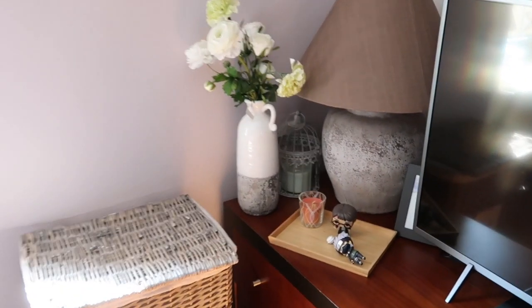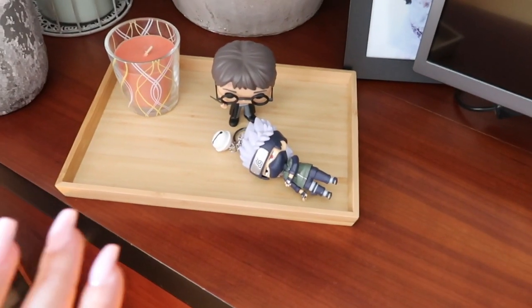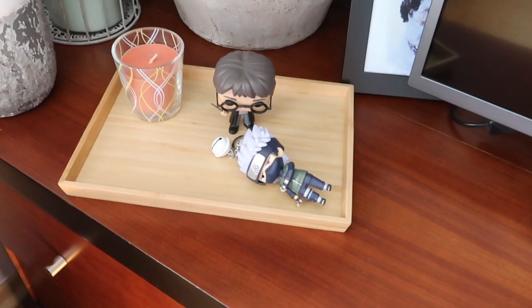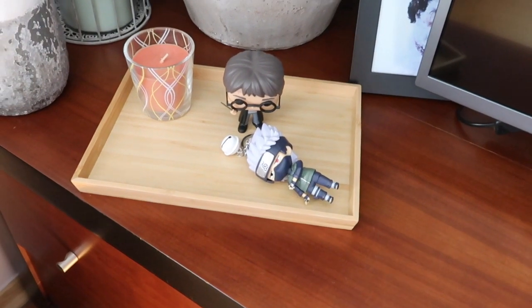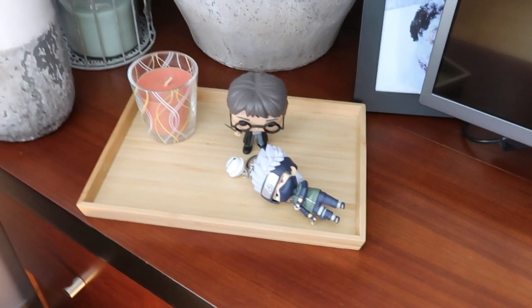This little corner, and I got this tray. I think I will paint it, and for now I have no idea what to put on there, so this is what you got. It's so ugly, but whatever.